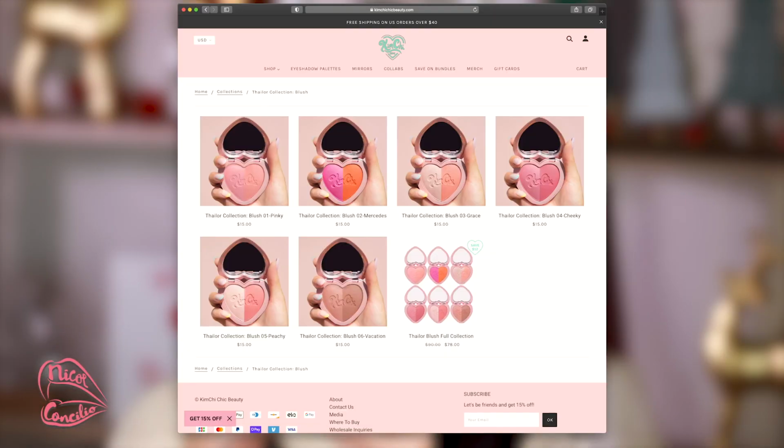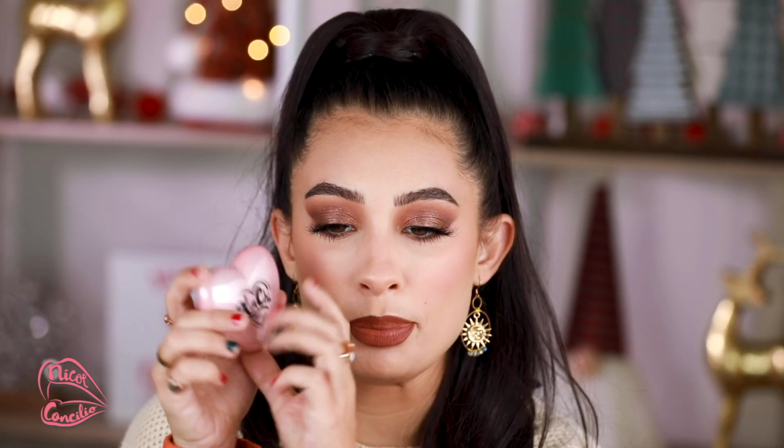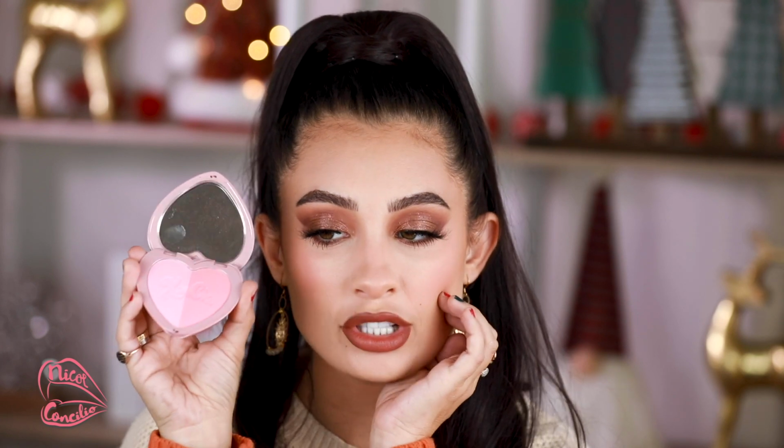For blush, y'all, I really have been loving the Kimchi Chic. This is their Thaler blush. I hope I'm saying that right. This is in shade 01 Pinky. I love this blush. I love the two-toned. I think it's absolutely awesome.